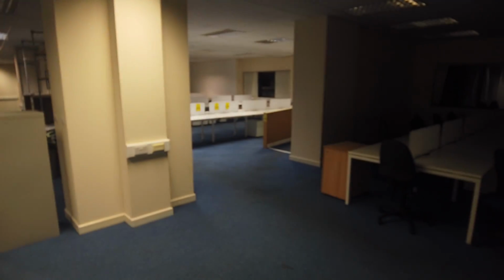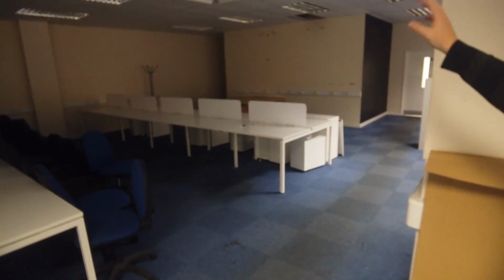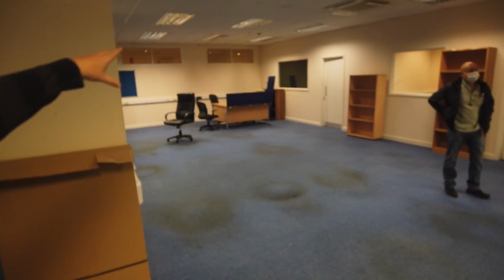So this one to start with is split into two. You can take the whole thing if you want, which is massive. We're talking about 11,000 square feet. Or you can split it into two, which we actually prefer. This place you're looking at right now is one open area. It was about, I think, 5,000 or 6,000 square feet.